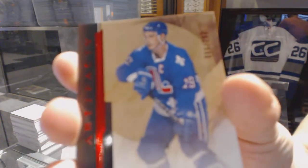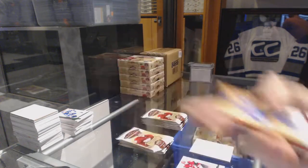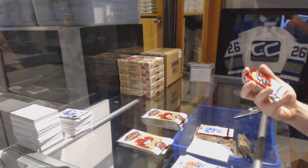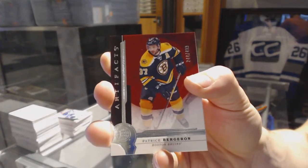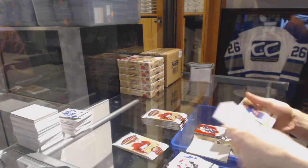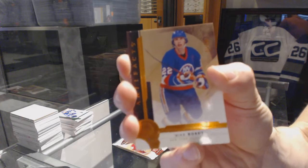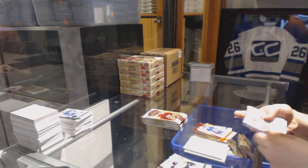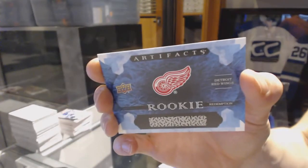Alright, ruby number /299 for the Colorado Avalanche, Joe Sakic. We've got a star number /499 for the Boston Bruins, Patrice Bergeron. Orange parallel number /55 for the New York Islanders, Mike Bossy. Rookie redemption for the Detroit Red Wings, Tyler Bertuzzi.